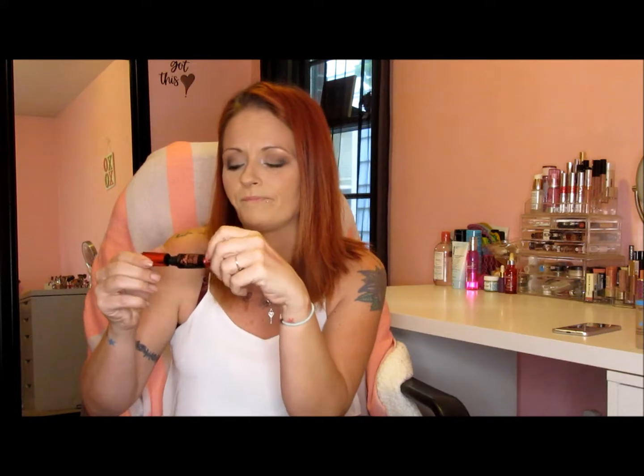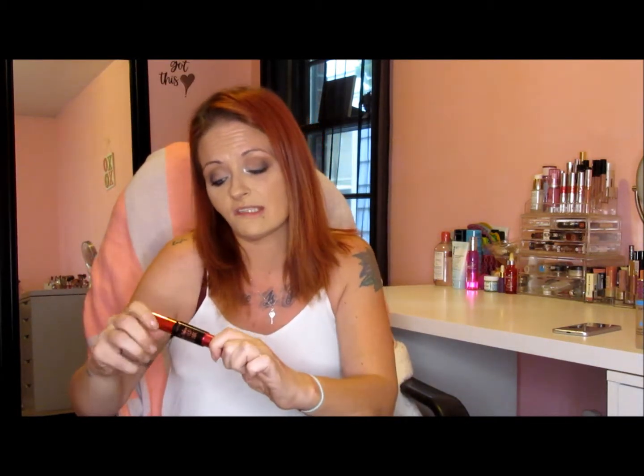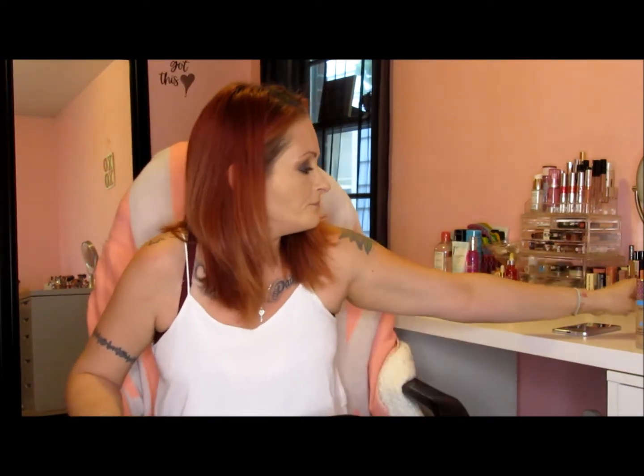And the mascara. So, the Maybelline Falsies Push-Up Drama. Okay. It's got a fat, spiky wand, and it really gets up to your lash line up there. And you can just separate the lashes, really coat them good. So it's definitely a good drugstore mascara.